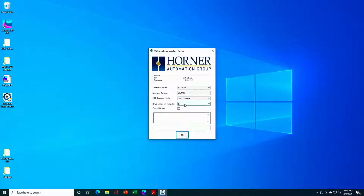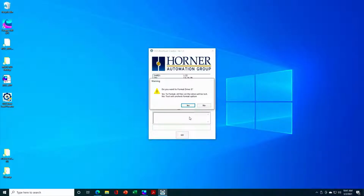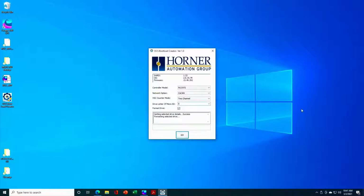And then I'm going to make sure I select the right drive letter, and my micro SD card that's in a USB carrier is plugged in as drive E, and we definitely need to format the drive because remember, we're creating a bootable disk here. So I'm going to hit go. Okay, it's going to make sure that I want to format drive E, which I do. Okay, so it's giving me a status there.